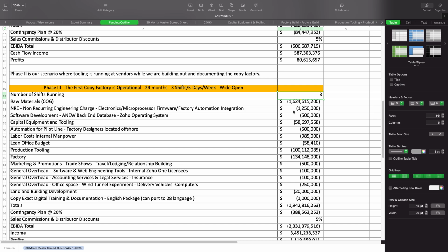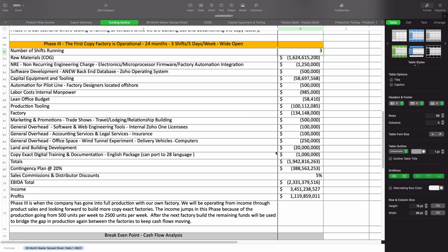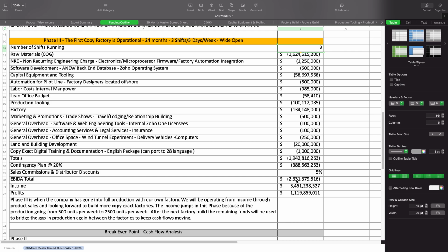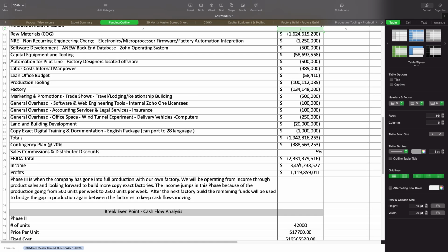But what's exciting about this is that when we look at this cash flow scenario, the EBITDA comes out to be a large $2 billion revenue stream that comes in.